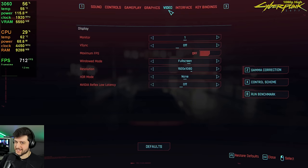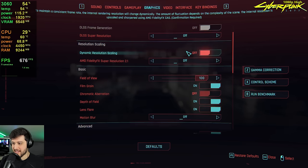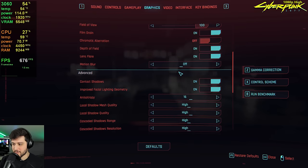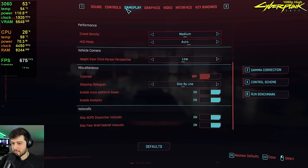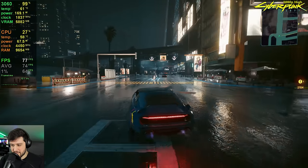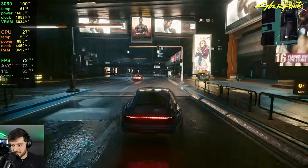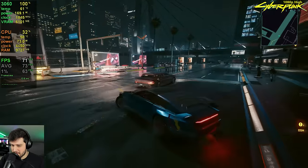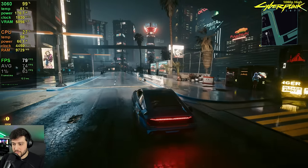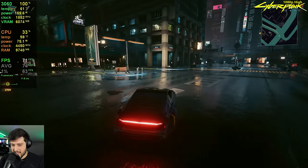Nice. Now it's Cyberpunk 2077, 1080p resolution using the high settings preset, but I disabled FSR, which comes on by default, as well as the motion blur here. Over on the gameplay tab, we're using medium crowd density. And all right, guys, it seems to be a pretty decent experience here with above 60 FPS, pretty much at all times, maybe. We're gonna check out one of the most intensive areas still here in the benchmark run, as usual. But I like what I'm seeing.